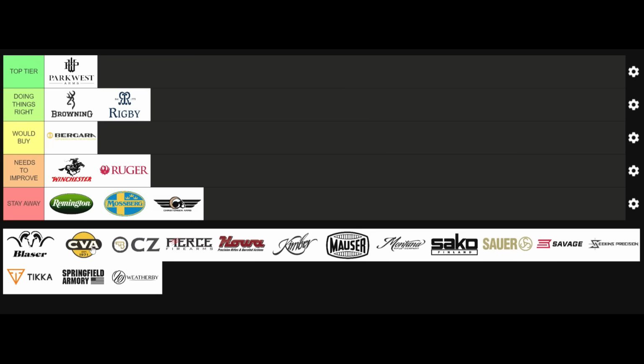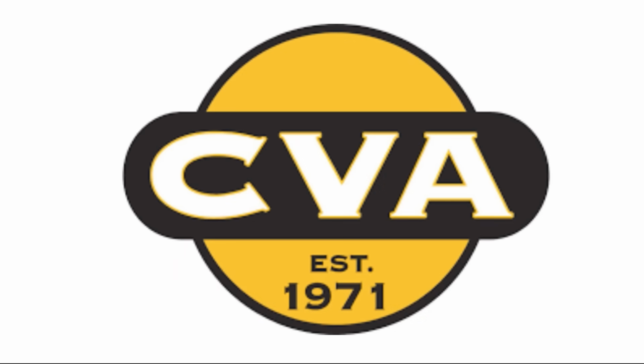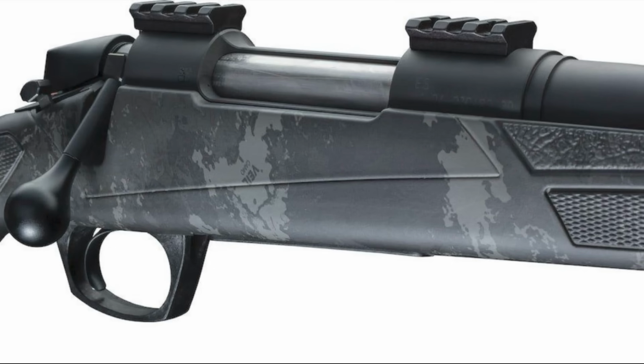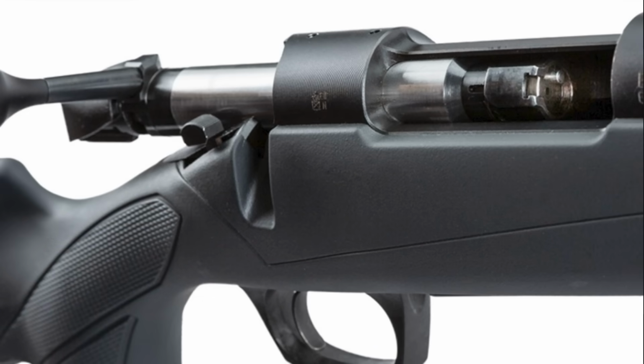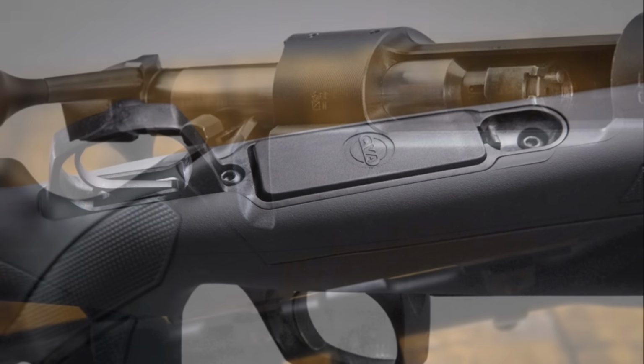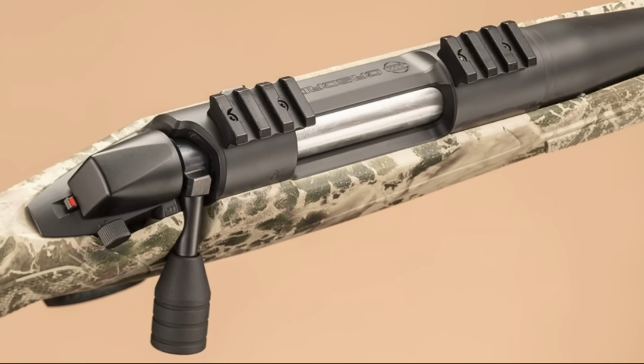And let's stick with the C's here and go with CVA next. CVA is the same company as Bergara, so you're going to get a decent barrel that should shoot decently well. CVA sells budget firearms, and honestly, they're pretty well regarded in that category. The CVA Cascade is known for accuracy with its Bergara barrel, but the action is different. It's a 3-lug design with a short bolt throw. Be mindful that the cheap price is achieved by giving you a cheap stock and a plastic trigger guard and bottom metal. But the CVA Cascade is more reliable than a MOSSBERG or a Savage at this price point.